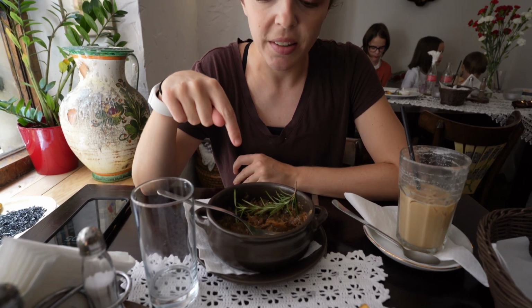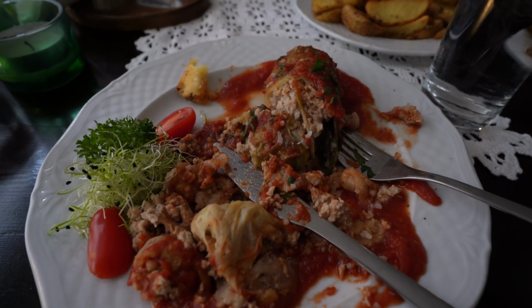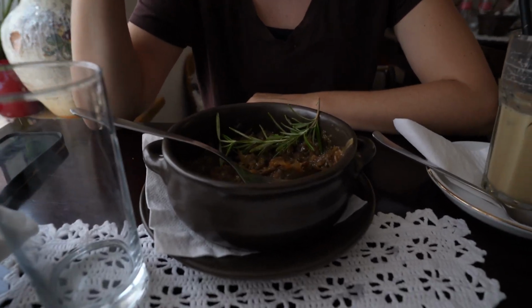So this is actually bigos. Bigos is a sauerkraut dish with minced meats in it. Pretty traditionally Polish. Quite good. I actually really liked it. And Andrzej's dish is also pretty traditionally Polish. It's too traditional for his taste. Yeah, for Rishi's taste, it's a little too Polish. But if you come to Poland, I would highly recommend trying this. Sauerkraut has a really nice flavor, and the meat is actually really good as well.